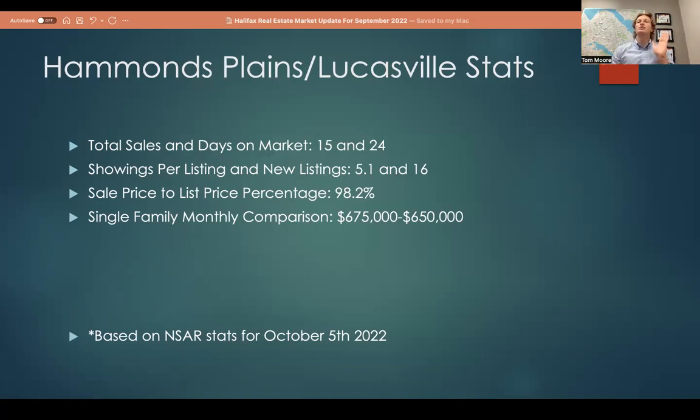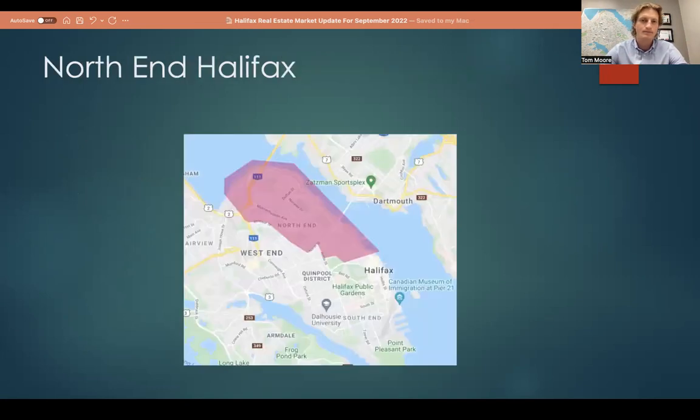The Hammonds Plains houses, not all of them obviously, but many of them, will look like this: 2 floors, maybe a half finished basement. You've got 3, maybe 4 bedrooms, nice carpet floors, usually an attached garage, which isn't as common out here on the East Coast. And they're built like 20, 25 years ago. That's your stereotypical Hammonds Plains home. Very nice finishes. And that's kind of what you're getting there.